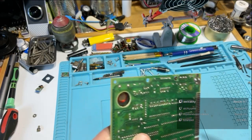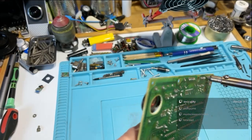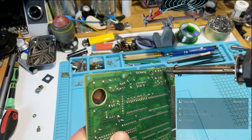Yeah, they can be quite noisy. Switch mode power supplies, especially the really early ones, like the ones you get in Amigas and stuff. Really noisy boys.